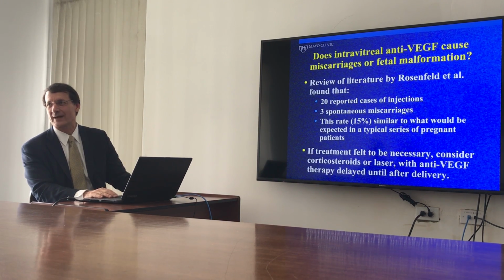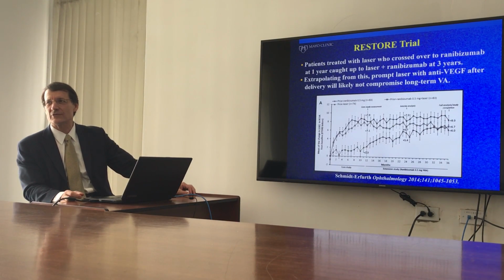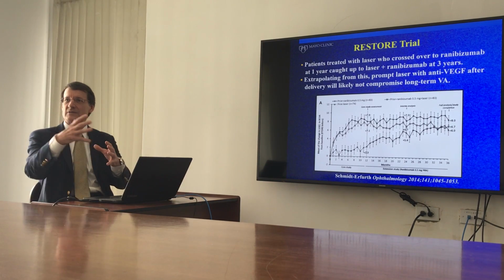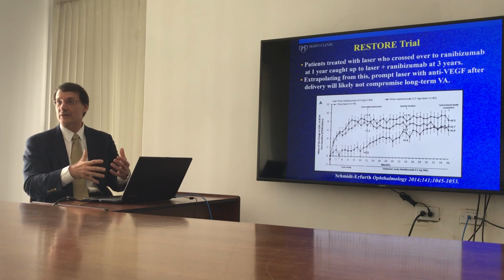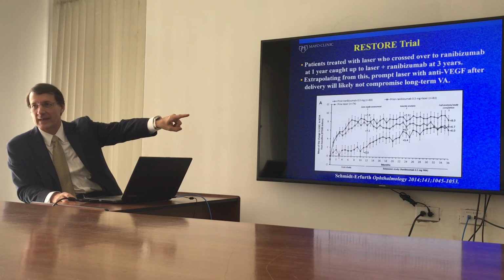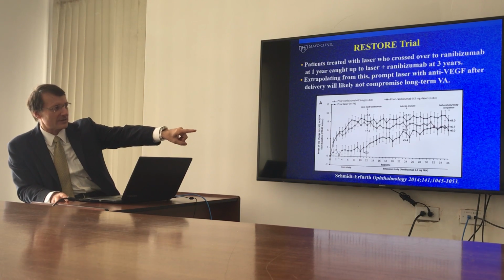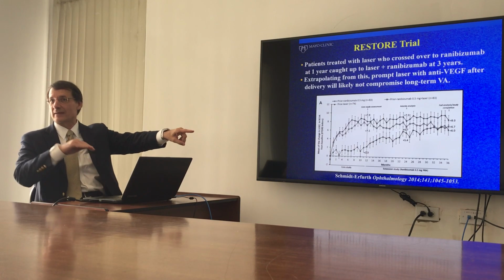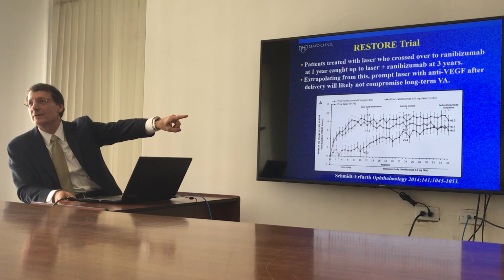Patient 2060, that's not a good eye to observe. However, let me show you this. So remember the RESTORE trial. The RESTORE trial was a phase 3 trial done outside the US that led to the approval of ranibizumab for DME outside the US. It had a ranibizumab only arm, the top black; ranibizumab plus laser, the intermediate one, so laser actually compromised vision; and the bottom was laser, and after 1 year, patients became eligible for ranibizumab.